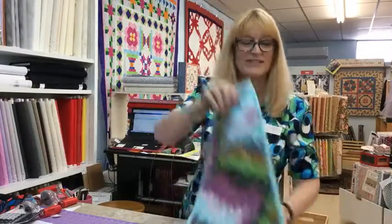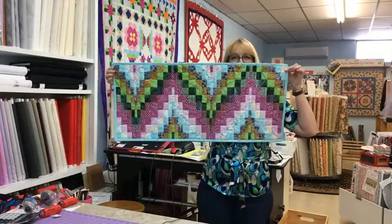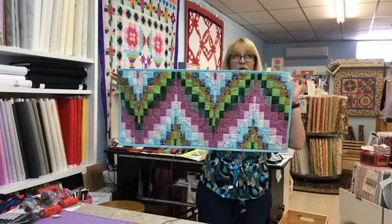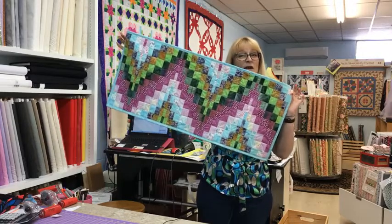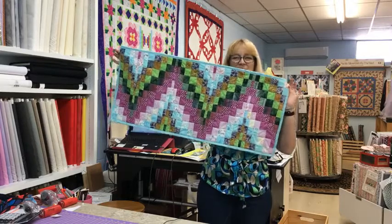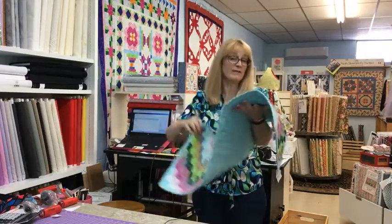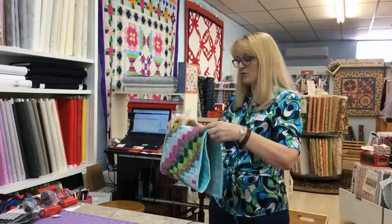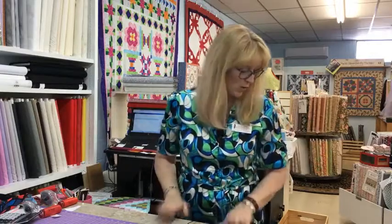Real quick, let me show y'all. This is Vivian's new sampler. Am I all in frame here? Okay. This is going to be a class this summer, and if Vivian says no, I will cry. But this is going to be a class this summer. Doesn't take a whole lot of fabric, but you'll learn the Bargello technique. So we are tickled with this one. She just brought it in this weekend. It is so pretty. This is all using batiks, but you don't have to use batiks, but they're just so lovely. So we love to share them with everybody. So thank you, Vivian, for this sampler. It is gorgeous.